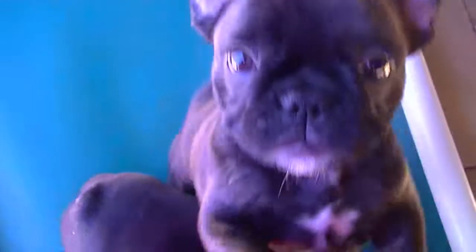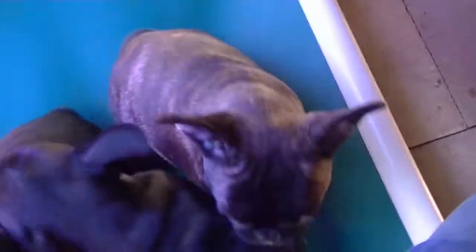So I have some buyers that are struggling with picking out their puppies, and it is hard. You know, you're trying to make a decision. They're all trying to get on my lap, so they're going to pull on my clothes. And as you can see, that's Sassy. She's got her ears up. I've got one taped. She's doing pretty good now.